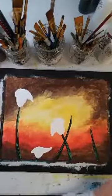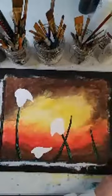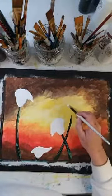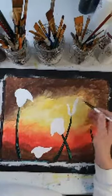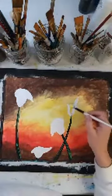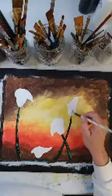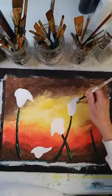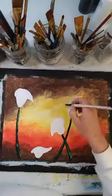All right, so we are going to still use the round brush. I'm rolling it in the straight white paint, and we are just putting some shapes on here for our calla lilies. You can make yours bigger or smaller. I got a little bit of green in there. Whoopsie. There are actually different sizes of calla lilies that I didn't even know about until recently. They have mini ones and larger ones, so that's kind of cool. So you can make yours as big or as small as you would like.